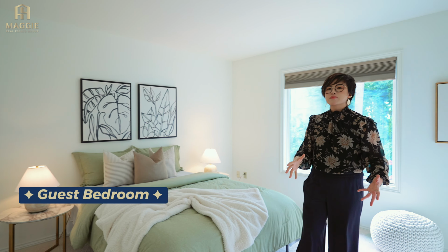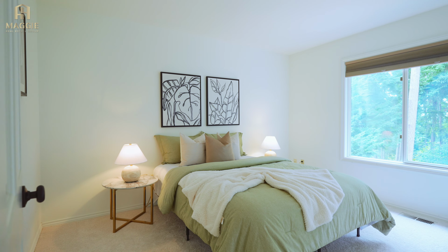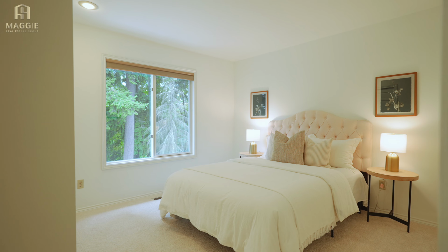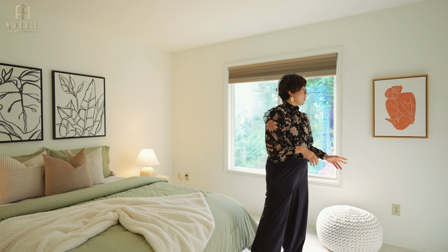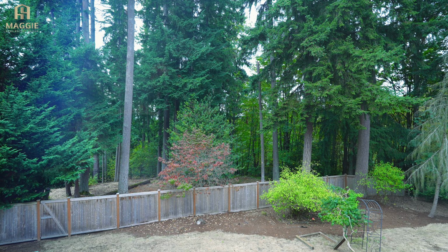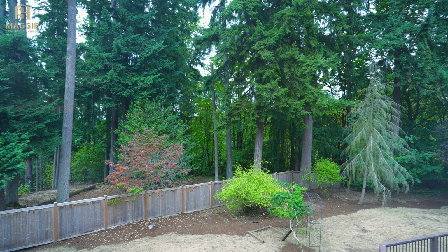So the size of the bedrooms are pretty similar. You can easily fit in a king-size bed, 2 nightstands, and maybe a little chair in the corner. Of course, almost all the bedrooms are facing the backyard, so you can enjoy the privacy and the serene surroundings as well.